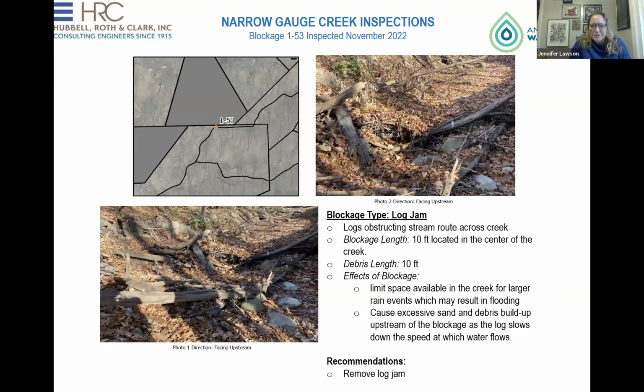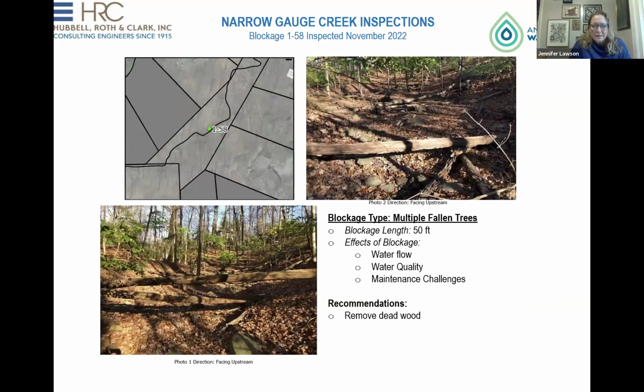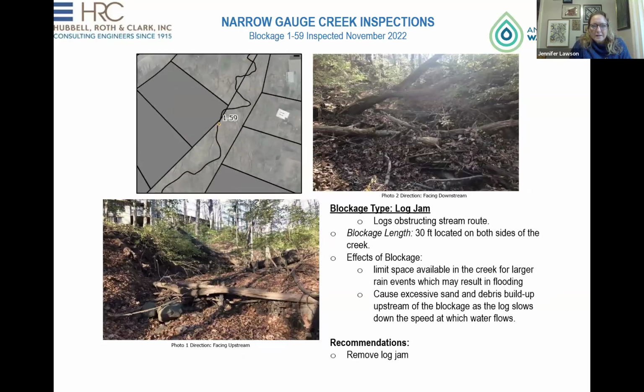Same thing here, additional log jams, multiple fallen trees. We would definitely remove the trees from the flow path, but we would not remove that woody debris. The farther upstream we move, you can see the proximity of the houses to the creek channel itself.